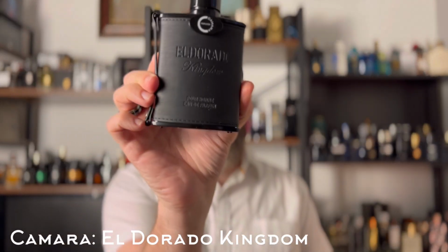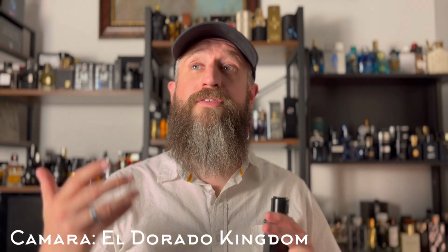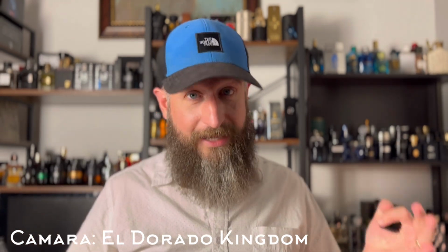This is Camara Fragrances El Dorado Kingdom, and you're going to get this very distinct, almost to the level of Kilian booziness, which is really saying something. And it's a very woody, very chocolatey patchouli fragrance. So think booze, I believe it's rum, with a good dose of woods and a good dose of sweet chocolatey goodness. I mean, it's funky, like Straight to Heaven is, but it is so good.